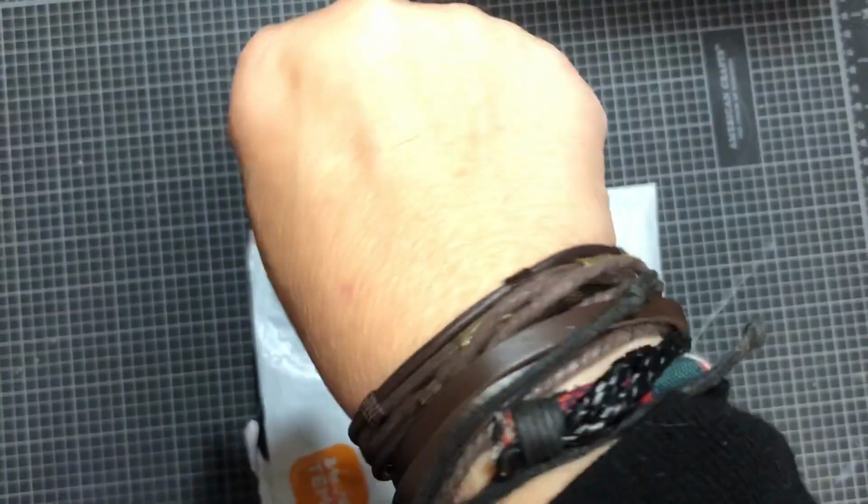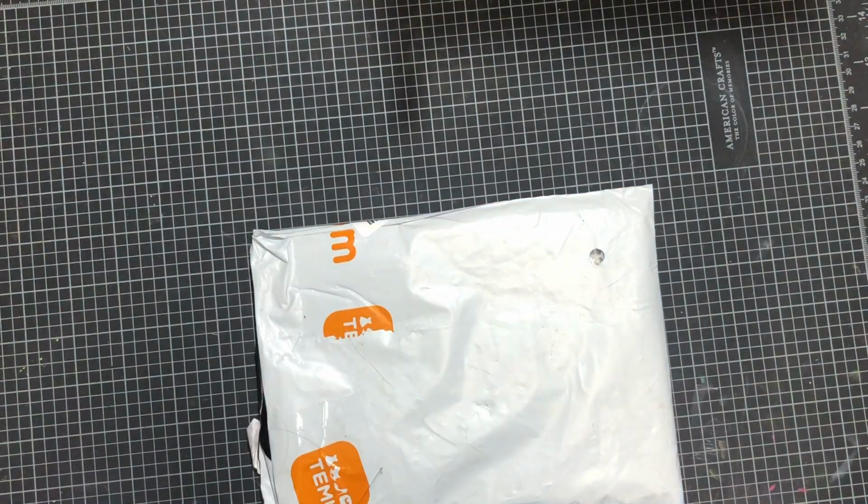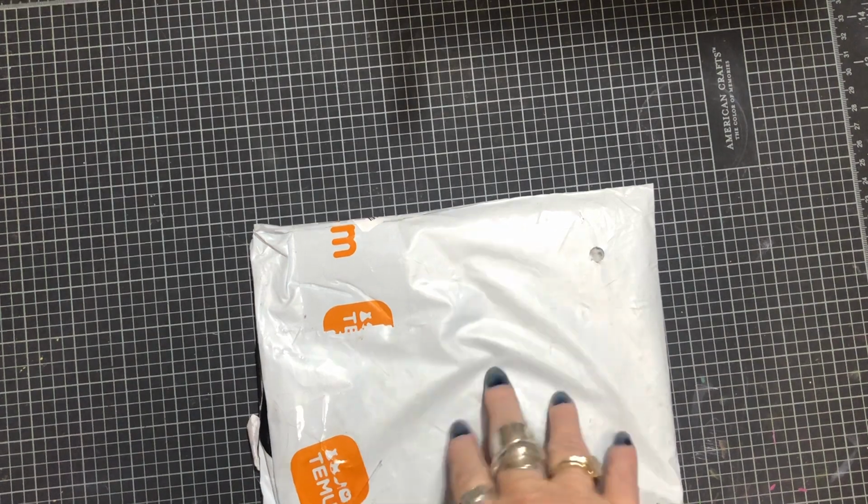These are some of the bracelets from my last haul video. I love these. I do take them off to take a shower because I don't want to ruin them. They're like fake leather. Cute. These, adorable. Love them, love them, love them. So anyway, these are going good.